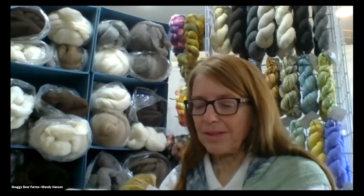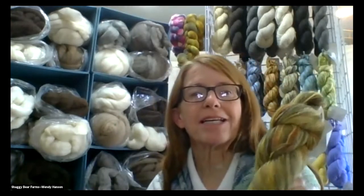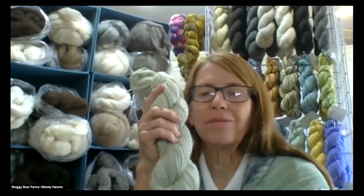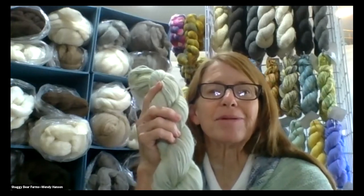So choose the right yarn, the right fiber for the right project. If you wanted to make a horse blanket, don't choose this one, the alpaca one. It will not last at all. Your horse will love you for a small period of time and then it will be gone.